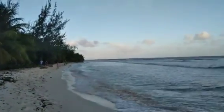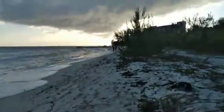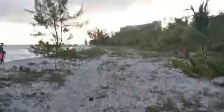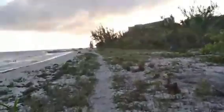Small beach. Looking southwards again. And looking northwards again. Heading towards the Hilton Hotel, where we'll end the video. All the whole beach. Heading towards the Needham's Point Beach. And you can see the Hilton Hotel here. And this is the parking facilities for the Drill Hall Beach.